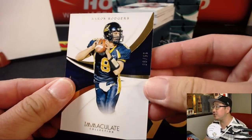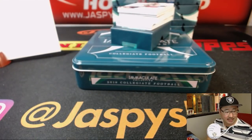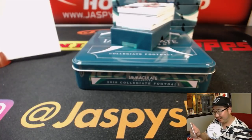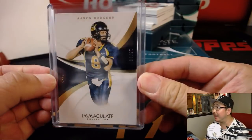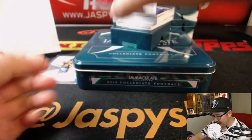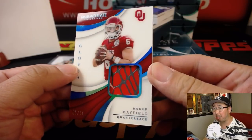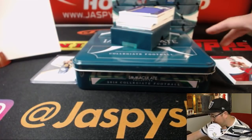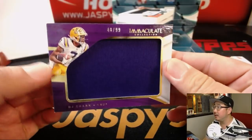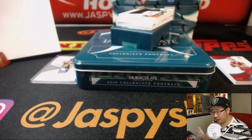All right, Aaron Rodgers, 15 out of 99. Number 5, Rory. Is that a sign of things to come, Rory? Rory with number 5. Rory being a big Packer guy. Aaron Rodgers being the quarterback of the Packers. All right. Gloves. Baker Mayfield, 55 out of 84. Piece of his gloves. We'll set that right there. DJ Shark Week, 48 out of 99. That goes to Coop in the number 8.